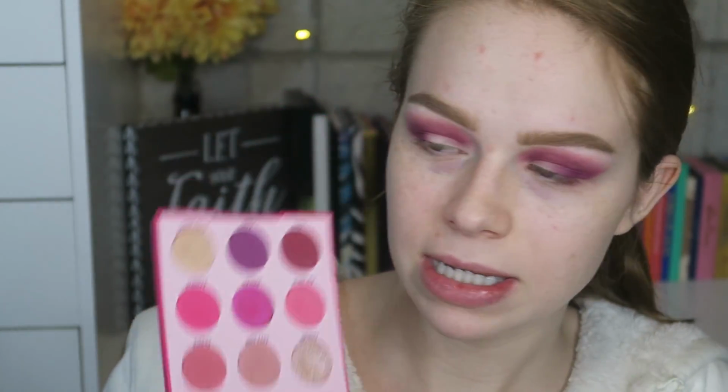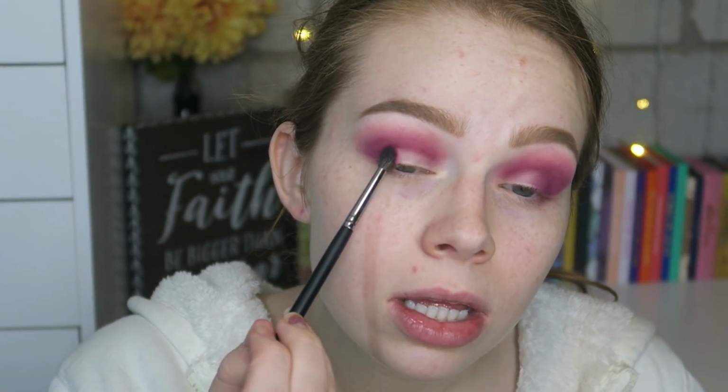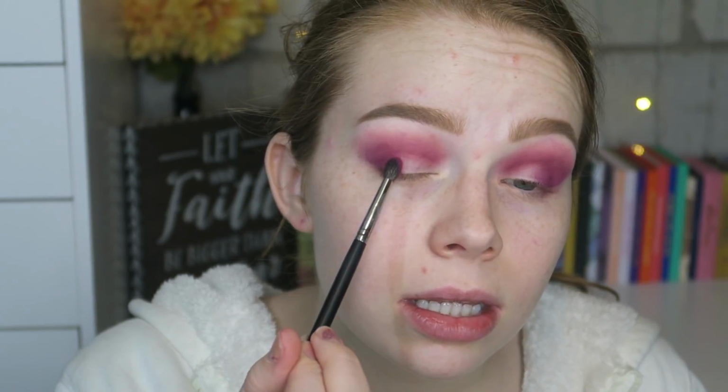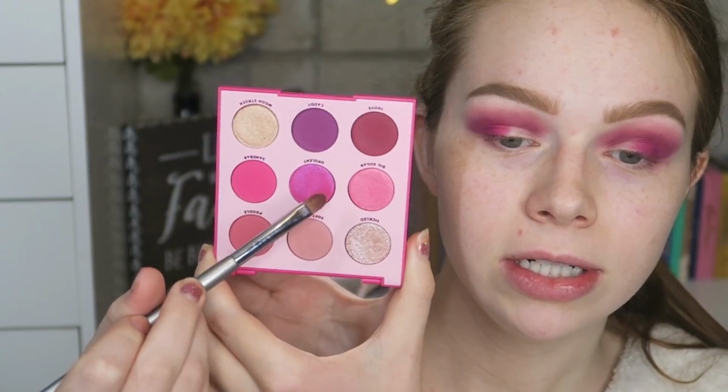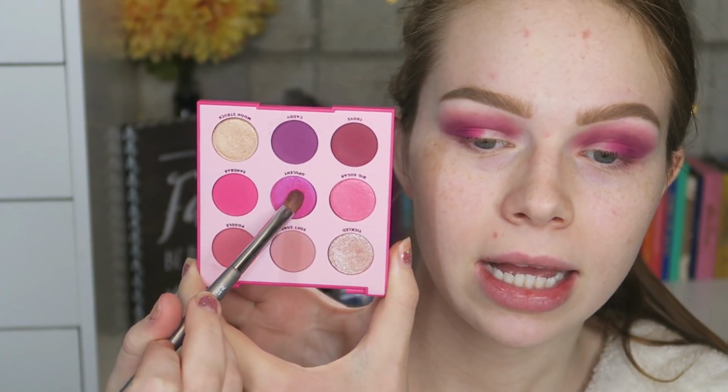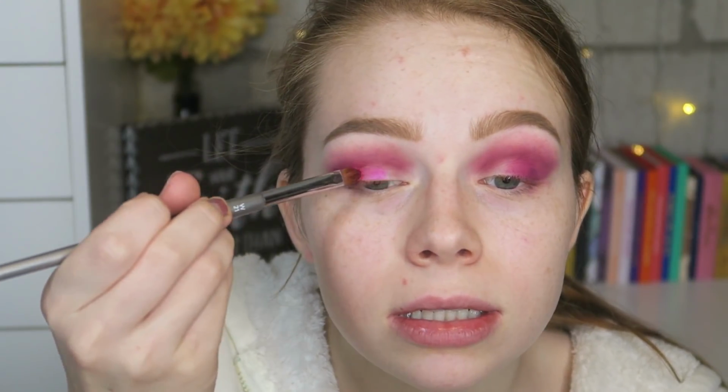I think I'm going to take some of Sandbar, that brightest pink shade, and touch that on my lid right here. That one's pretty intense. Alright, so now I'm going to take this pinky shade. It kind of has a pinky purple shift. And I'm going to put that on my lid.